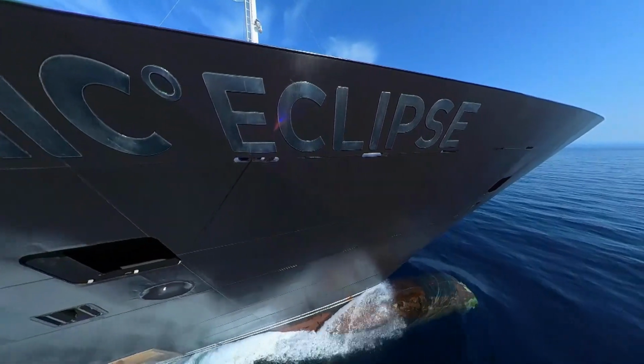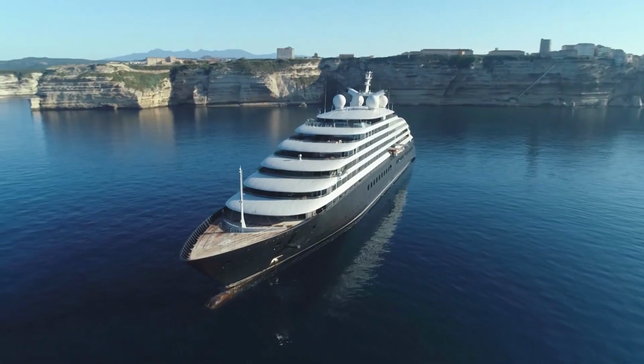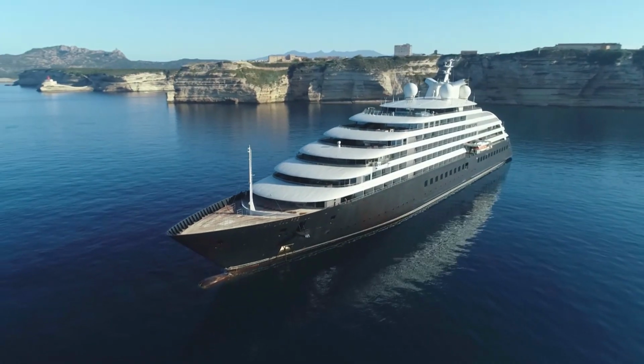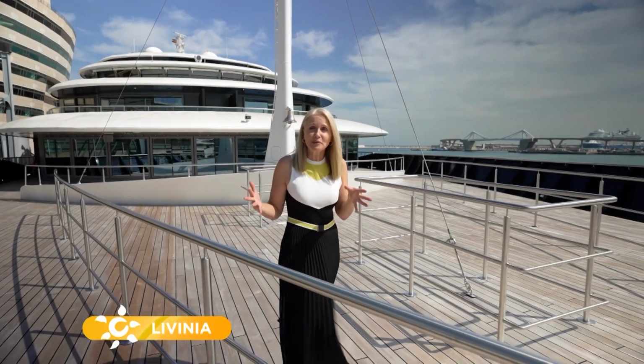Sail through the Mediterranean, then you're in for a treat. This is Scenic Eclipse, an ultra-luxury 6-star discovery yacht that promises an intimate voyage through the French and Italian Riviera. So let's explore Europe's summer playground, a world that's normally reserved for the rich and famous.